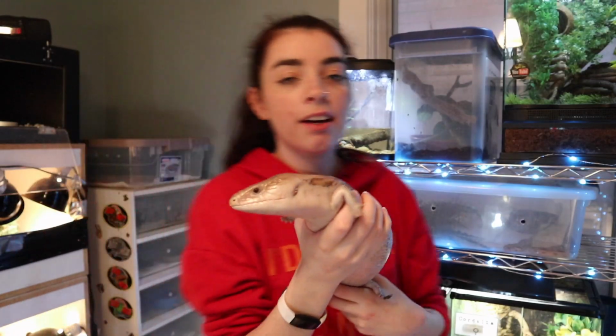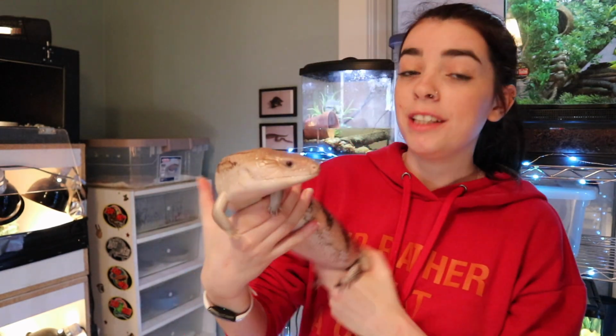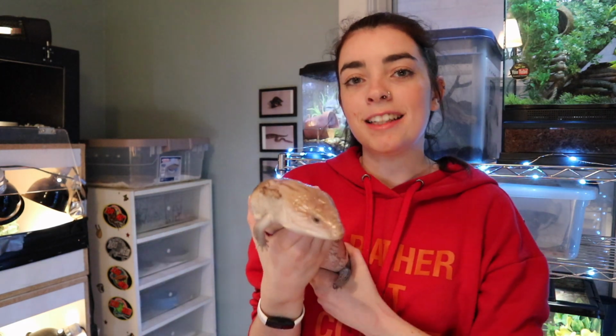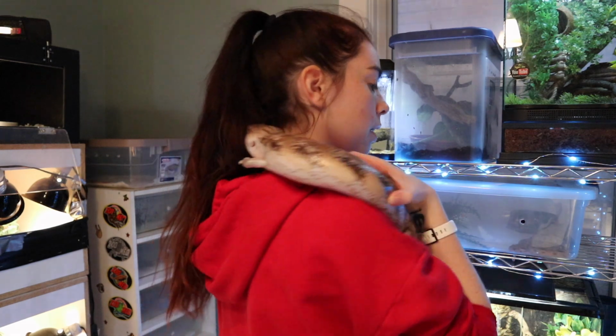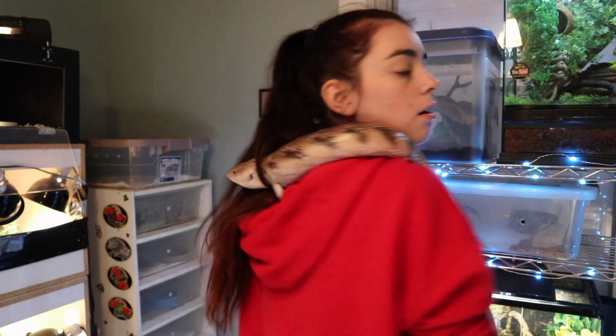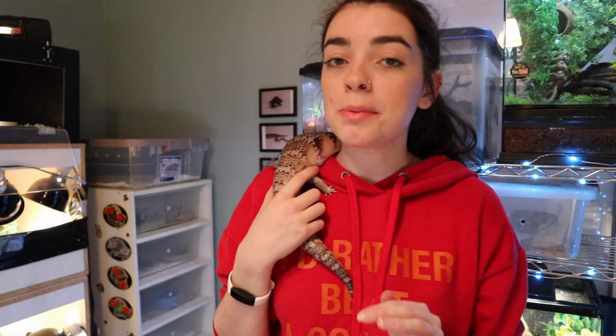This is my probable female blue-tongued skink. She's a northern blue-tongued skink. She is captive bred, which is amazing. I did pay a lot of money for her back when I was, oh my gosh, I feel like I was probably maybe 15, so I've had her for quite a while. This is Rue, and she is an absolute sweetheart. As you can see, she's gonna go into my hair. Okay. She's gonna go into my hair, but she is an absolute sweetheart.